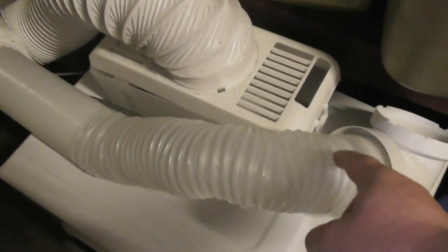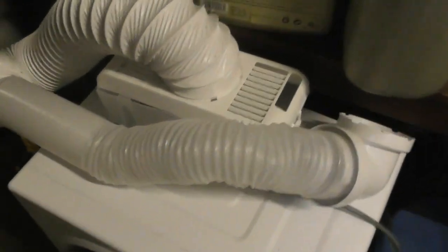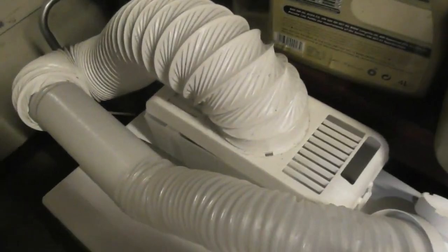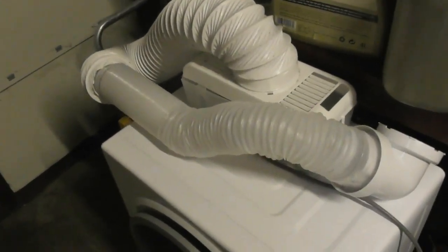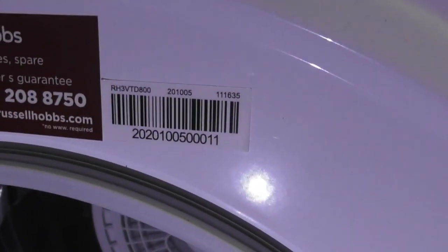And you can see what the difference is: the vent hose is taken out. One thing about this vented tumble dryer is that the vent hose just keeps falling off to the side anyway. So the difference with the Russell Hobbs is that, as you can see, you've got the serial number and the model number there.